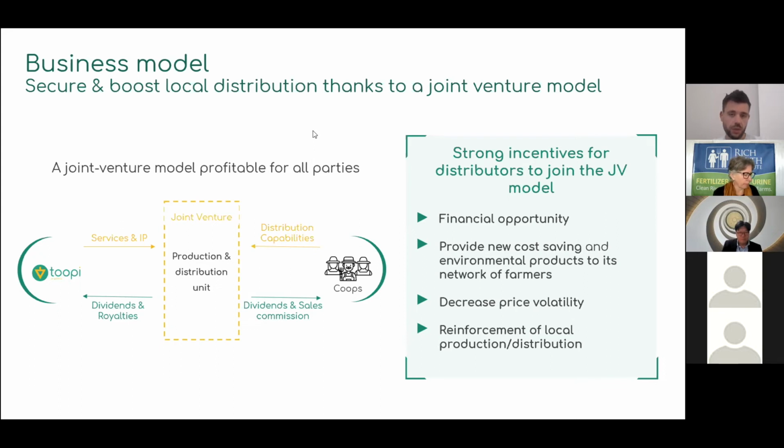So in France, this is a typical example, we want to engage farming partners, so-called agricultural cooperatives, in a JV model. We ask them to co-invest with us in the units, like a joint venture company. At the end, this is a very interesting opportunity for them because it gives them a financial opportunity and also helps them reinforce their local production and distribution and decrease the price volatility of bio inputs.